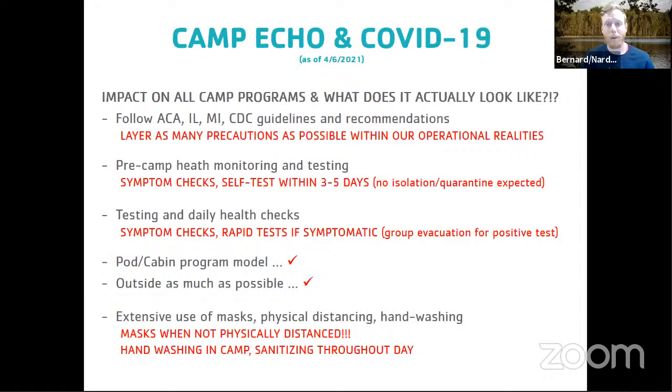Pod cabin-based program model: we're already in such a great position with that by having our camp divided up into cabins. We're reducing our capacity slightly, so we're only going to have up to eight campers and 2 staff in each cabin. So groups of no more than 10 people, whereas in the past it would be 10 campers and 2 or 3 counselors. So slightly smaller groups, and getting used to being with that group throughout the day and all the different activities that we do. And we'll talk more about that in the programming.